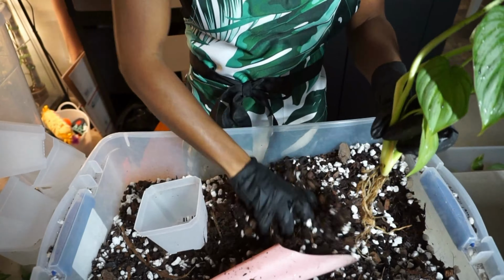The little baby Thai constellation too. Oh my God, let me tell you, that was a freaking nightmare because I unpotted it and it was all in moss. Of course it was in moss. I had a feeling that it was going to be. And you guys know I hate moss so much. It's so difficult to work with and to get the roots out. And the Thai is such a sensitive plant for root rot. I don't wanna pull on the roots too hard.